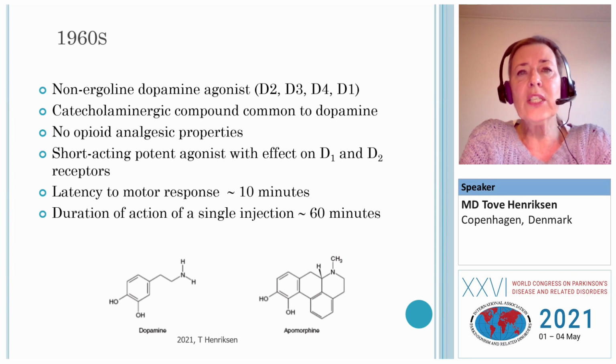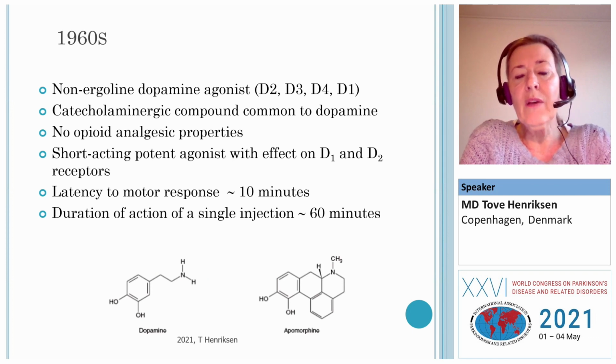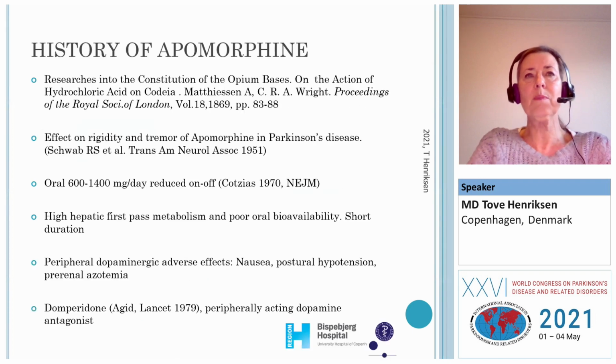When it is injected, there is a latency to motor response of 5 to 10 minutes. So it's quite a quick effect you obtain with an injection of apomorphine. But on the other hand, the effect will continue for only about 1 hour. So it's to be considered a rescue medication if it's only given as injections.